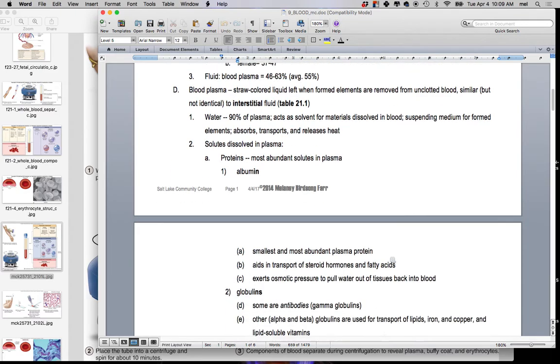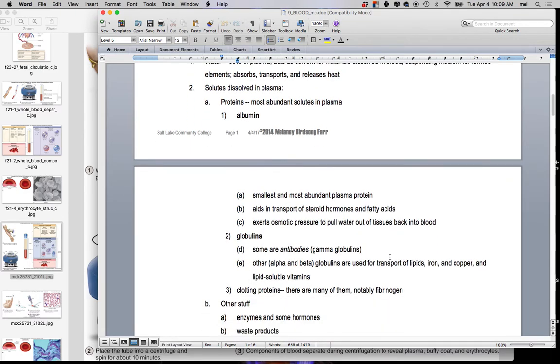And the function of albumin is it's a really small and really abundant plasma protein. What it's primarily for, although not exclusively, is that carrying lipid-soluble stuff around in the bloodstream is problematic because lipid-soluble substances are like toddlers with ADD. Like if I'm trying to get it to go from this end to that end, right? But it's lipid-soluble.